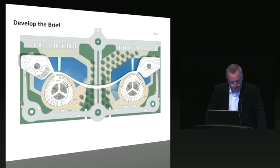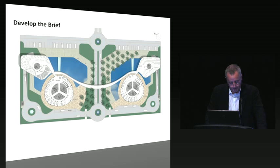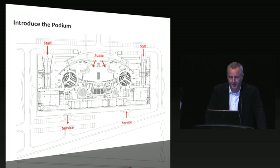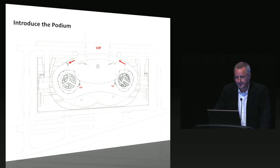So having won the competition, of course, we then had to deal with the brief, develop the brief, and working jointly with the client, one of the first issues we came across was the need for more shared accommodation at ground floor level. Our competition entry had assumed that the buildings would sit in a landscape setting, but it became apparent that we would both be able to link the two sites and would need to introduce a podium block. This podium block provided us with an opportunity to resolve the various entrance and access requirements of the building, for public, staff, service, and VIPs, who were provided with a discrete and distinct access onto a landscape podium deck.